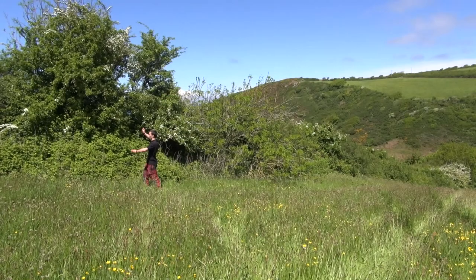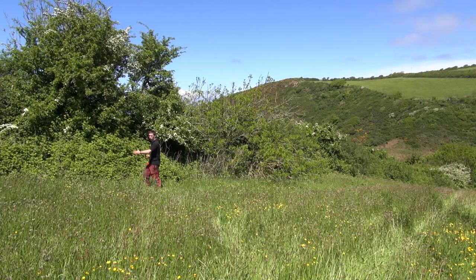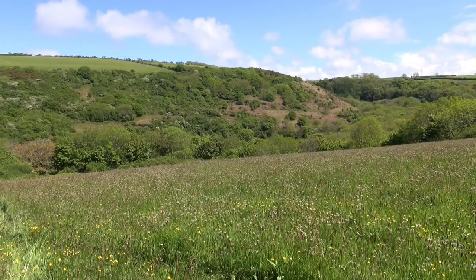This is a hedgerow. It's big, it's broad and full of wildlife. It's a perfect corridor for the butterflies to go from one area to another. This is what we need to create more of.